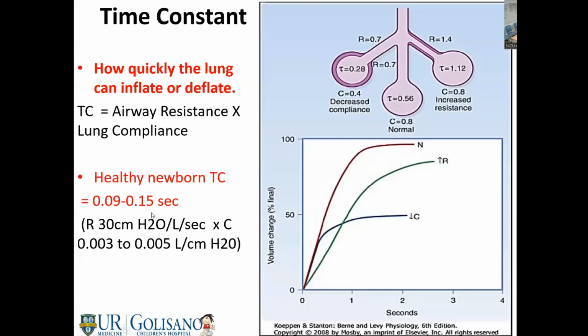It takes about one time constant for alveoli to discharge 63% of the airway volume out of the mouth. It takes two time constants for 84% of alveolar volume to be discharged, and about three time constants for 95% of alveolar volume to be discharged.